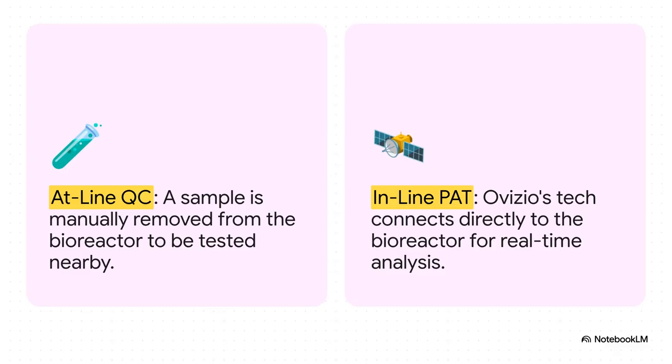And that Ovisio acquisition is a huge deal. It's so important because it moves ChemoMetec's technology even deeper into the manufacturing process. You see, their traditional business is at-line quality control, where you have to physically take a sample out to go test it. Ovisio's tech is in-line. It connects directly to the equipment for continuous real-time analysis. This is a game changer. It moves ChemoMetec from just testing a product to being a critical part of controlling the entire process. That's a much stickier place to be.